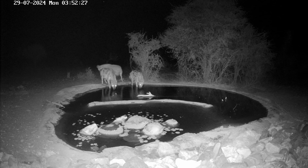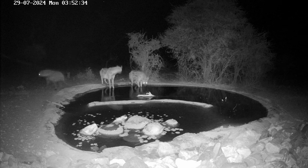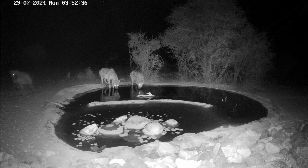It could just be a coincidence, but the leopards becoming scarcer and scarcer at the waterhole has coincided with hyenas becoming more and more common.